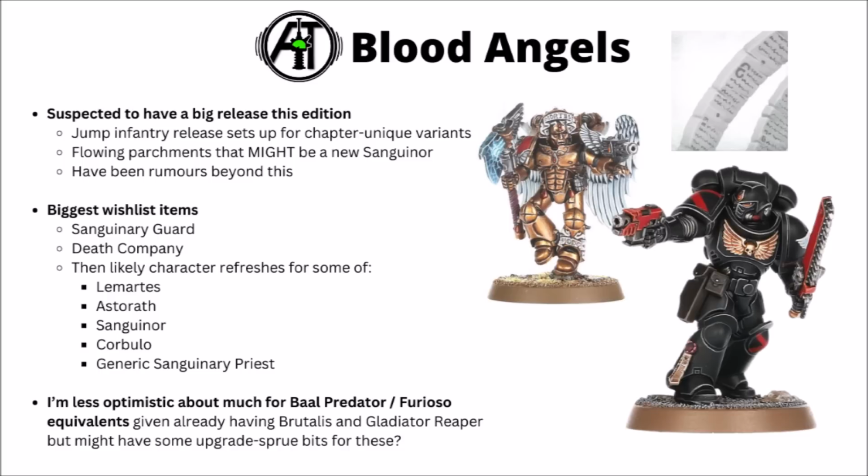If Games Workshop did do something similar with the Blood Angels, it might mean that we get some but not all of their miniatures this edition, and then some of the rest are saved until 11th perhaps. Certainly high on the wish list though would be Sanguinary Guard and Death Company, both of which seem pretty guaranteed to get new releases. The Sanguinary Guard would be pretty awesome to have at Primaris scale, and the Death Company would be nice not just to be equipped with Intercessor chainsaws, but get some fancy power fists and power weapons and things. Then they've got a whole cast of characters that they could do with refreshes for.